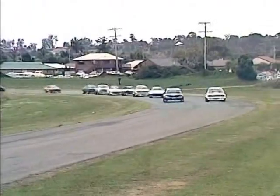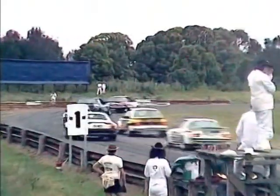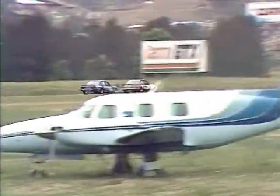Good start from Brock, but Johnson challenging on the inside. Brock's out of the marbles. And Brock's got it. Alan Moffat in third position. This is what Peter Brock wants, to lead Dick Johnson. He's not had any chance to do that this year. Look at Johnson challenge. Far faster motor car in a straight line.